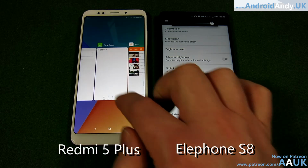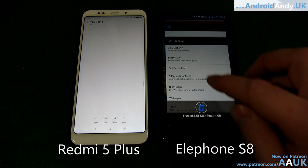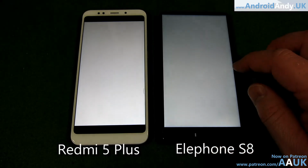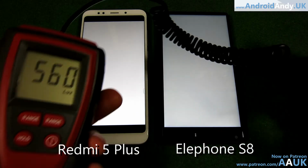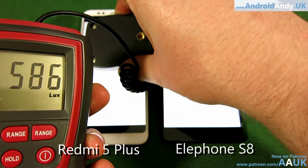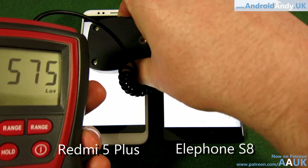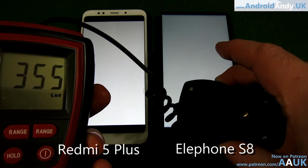So I turn off the auto brightness on them both and crank the brightness all the way up to full. And I'm switching over to the totally white screen, and I will get out my light meter to take measurements from both devices. So you can see the Redmi generally up in the high 500s, and we see the Elephone S8 down in the mid 300s.